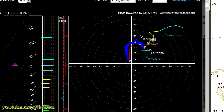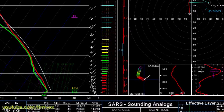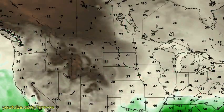So some parts of the southeast U.S. are probably going to be favored for another round of severe weather once again for tomorrow night. So we'll be here tomorrow night and monitor that with you, and that'll give us something to look at.